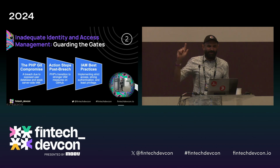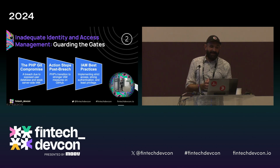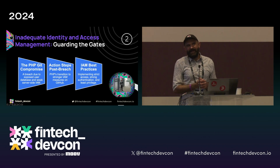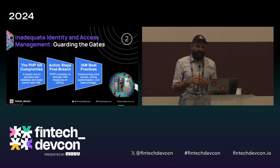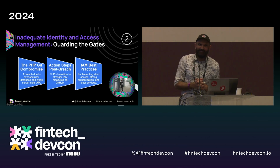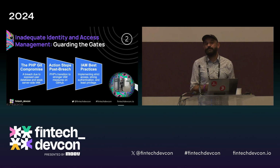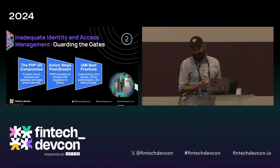What is number two? Guarding the gates. So this is about inadequate identity and access management, right? Identity and access management is a sort of broad, encompassing term, but here the focus is really making sure that you have the best practices for IAM. And so what example do I have for you? Let's talk about PHP. So in March 2021, someone breached the PHP Git server, right? You're like, why did PHP run their own Git server, right?